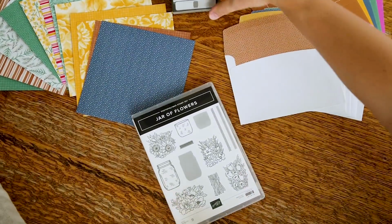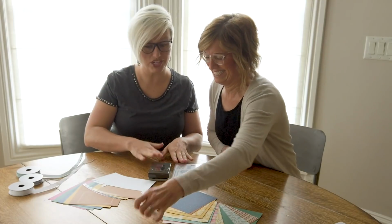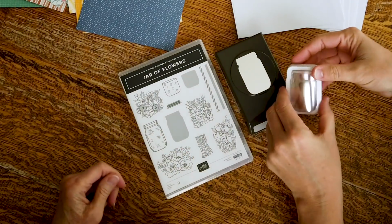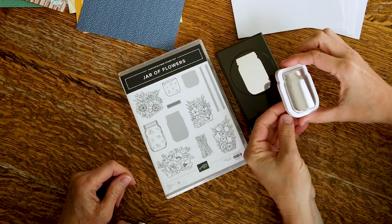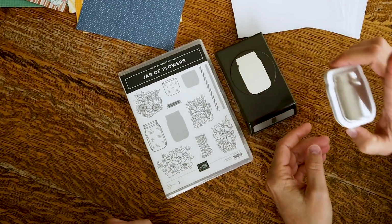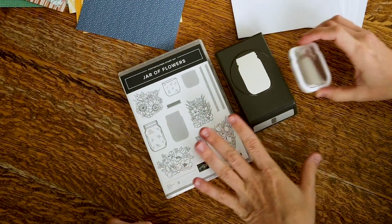Now, let me point out Jar of Flowers that comes coordinated with a punch and the little cute jar cups, little mason jar dome lids. That name may not be accurate, but look how cute those are. Adorable. And they all go together. And the designer series, you want to do that one? Sure.